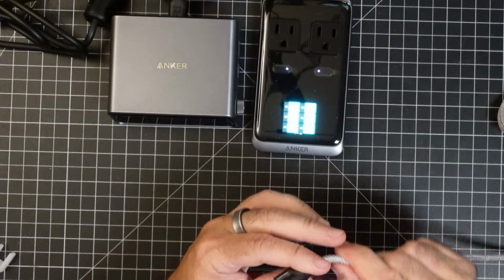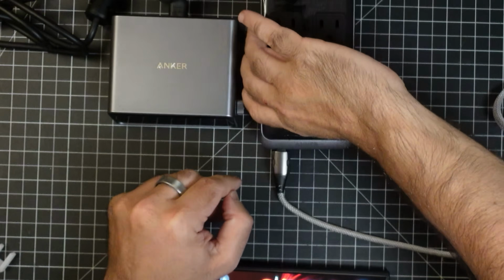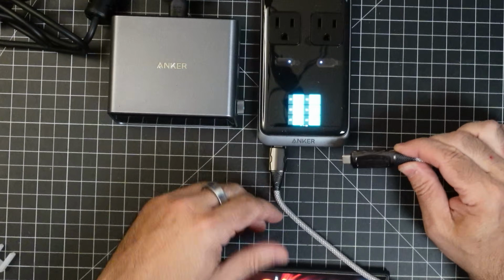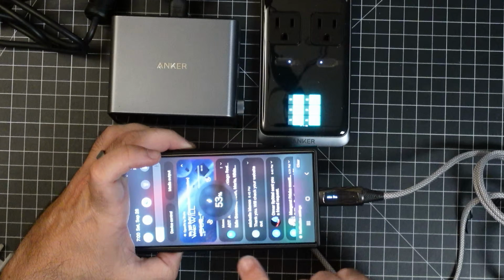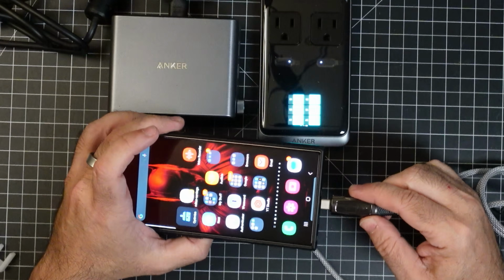All right, so the first thing I'm going to do is I'm going to plug in this cable. This is a special cable because this cable will read out and tell me how much power is going through it. It has a little display here, right? And we're going to see what's going to be displayed here. So this is a Samsung Galaxy S24 Ultra. One thing I'm looking for is it will do super power. Let's do that again. Let's plug it in one more time.